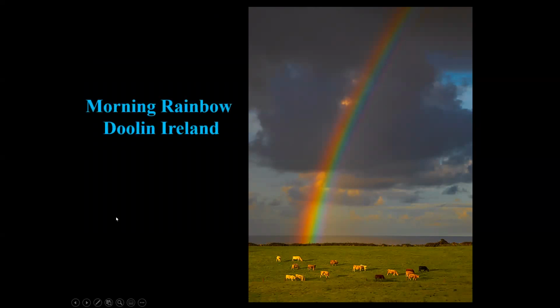This was in Doolin, Ireland, year before last. The sun was coming up, and I was taking pictures of the cows, and then I went back into our hotel and looked out, and I said, oh my God, the rainbow had formed. In this case, it really wasn't a passing storm. I think what was forming it was the mist coming off the North Atlantic, because we were right on the edge here. The sun was rising behind us in the east, and we were looking towards the west. So you don't have to be in the evening, but generally in New England, that's when you're going to see it.